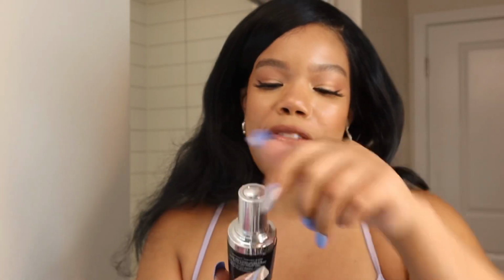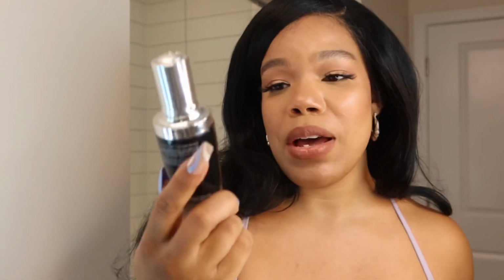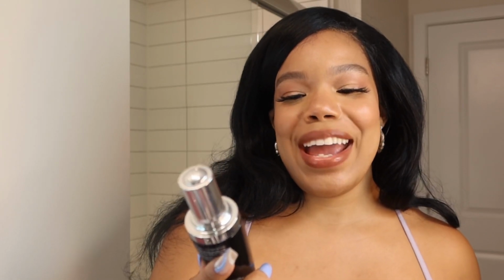For skin prep, I've also been loving the Lancome Genifique Youth Activating Concentrate Serum. It is absolutely amazing. I feel that it tightens up my skin. It makes my skin look really smooth and very firm. So I really love applying this day and night.